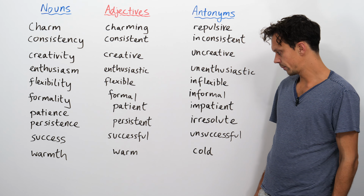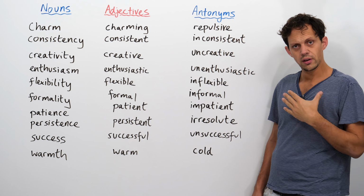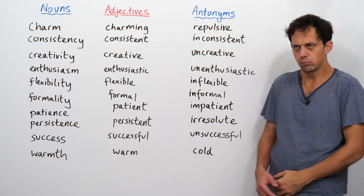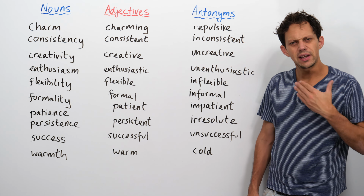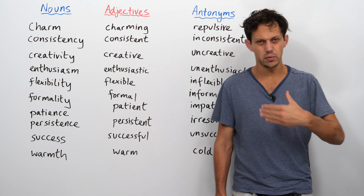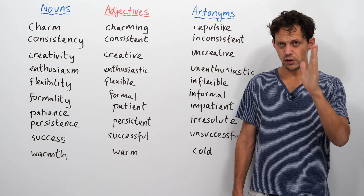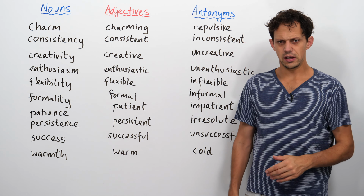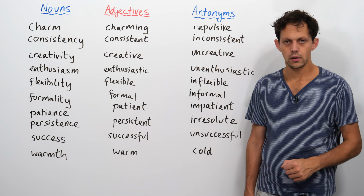Cold. We know what the weather's like if it's cold. If a person is cold, then they leave us feeling a bit kind of, ooh, God, that was a bit nasty. If someone's a bit cold, then there's no sort of small talk. They can be quite cutting to the point, not very nice.